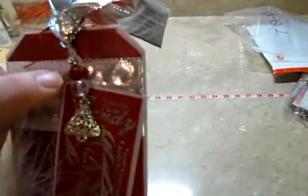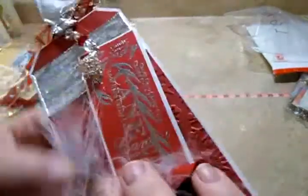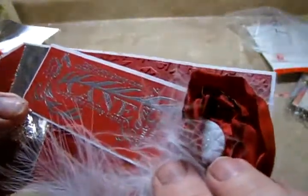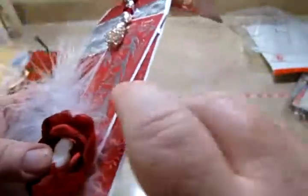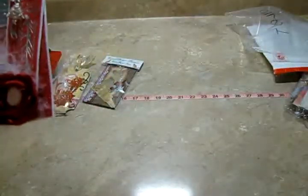And she's got the gorgeous feather here. And look at those. Isn't that pretty? And then she's got the ribbons. This is gorgeous. Look at this. You guys got to see this. It's got a lot of dimension to it. It's beautiful. And it looks like she glimmer misted this background here. And there's the lollipop flower. And that is from Kelly.